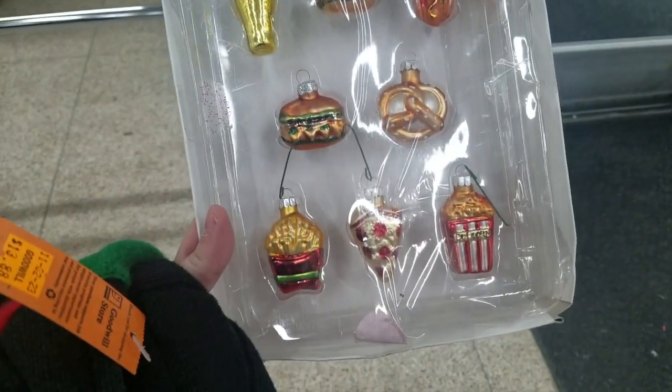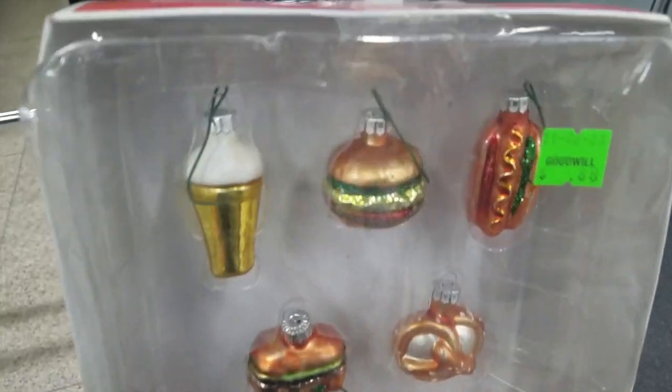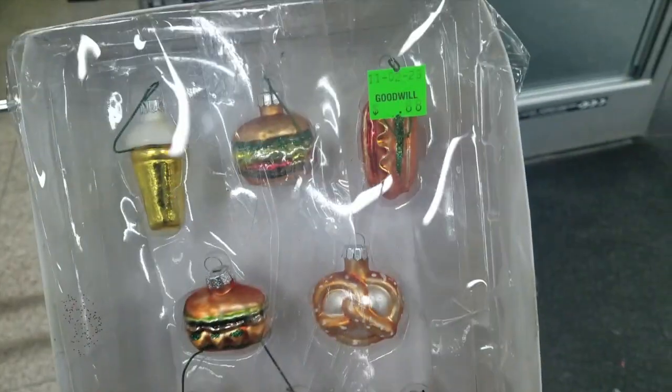So I ended up getting the sweater, and then I also got these ornaments because I think they'd be hilarious to pin to my sweater. And I think it'd be really funny for the party. Plus, they were only 89 cents.